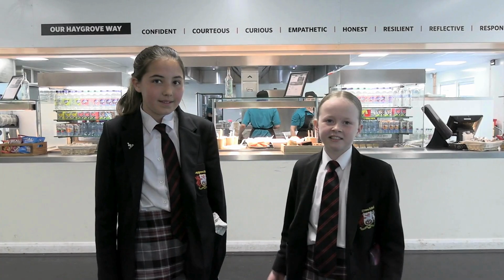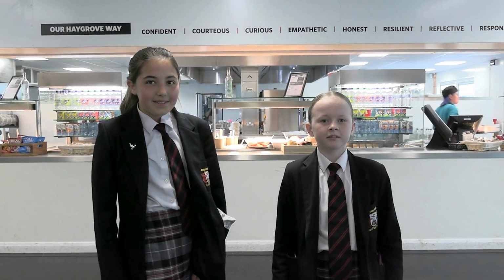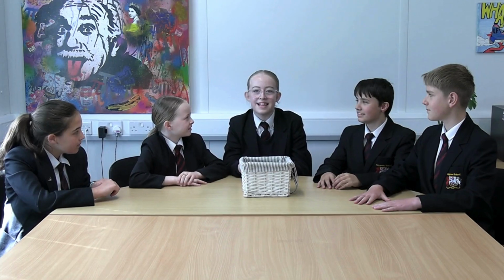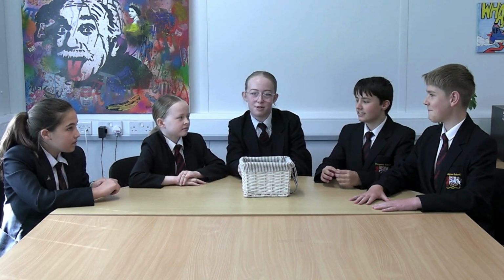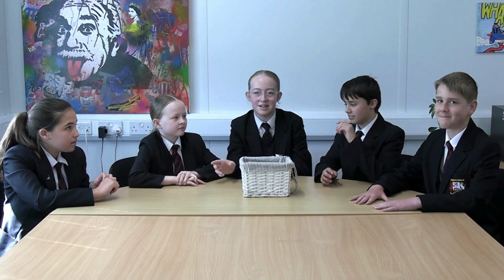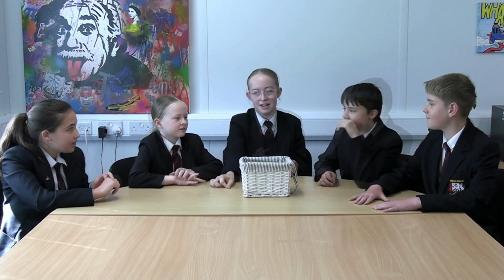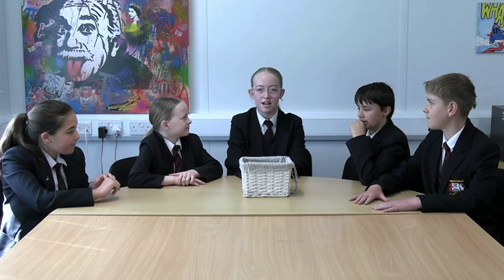This is the canteen. This is where you can buy your food, and there are tables to sit at for lunchtime and your break time. You need to bring money in for lunch every day. There's a system where you put money on. It's a fingerprint, so you don't have to bring actual money in. You put money on an account, and then you put your thumb on there, and it comes up with your account and how much money you have on there.